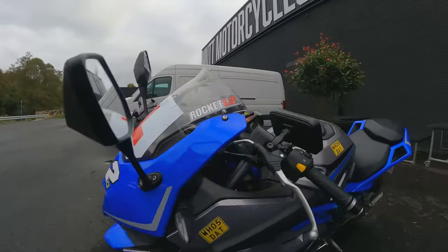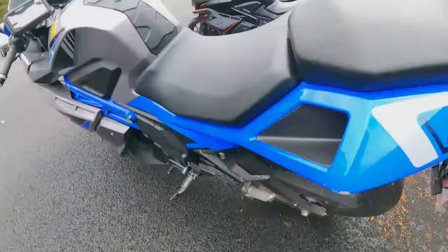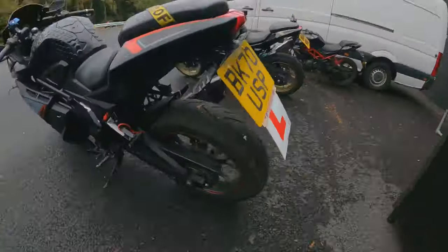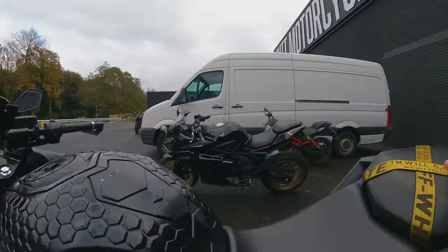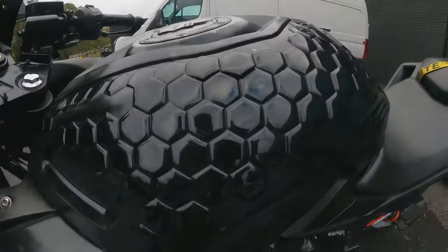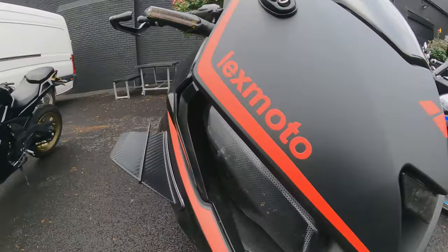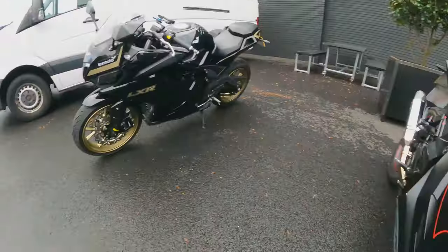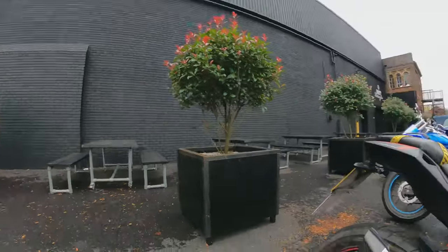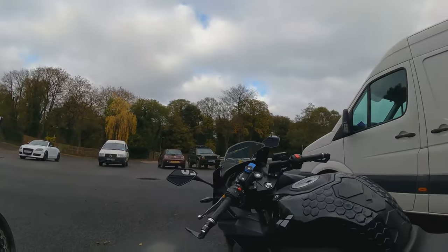A learner. Cool stickers. Yeah, it's just amazing. Another learner. Ooh, look at that. It's nice. Honeycomb. I don't know what bike this is. I think it's a Lex Moto. And then this is another Lex Moto. It's the same one, isn't it?